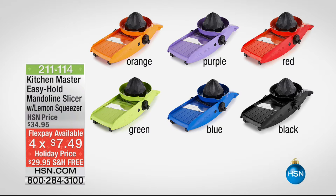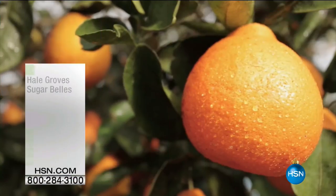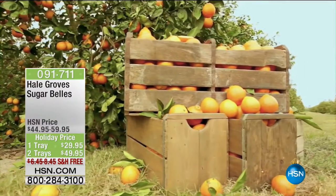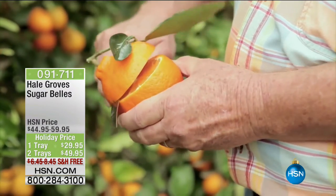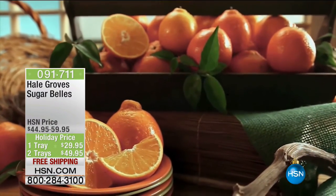But what we have coming up next, I have been waiting for. This is so exciting. So you guys, whatever you're doing, just gather around the TV, because this happens once a year. Once a year from Hale Groves, we bring you Sugar Bells. We have never brought you the Sugar Bells. In the past, we have brought you the Honey Bells, but those don't come till January. This year, Hale Groves was able to bring us Sugar Bells.